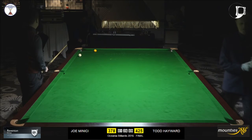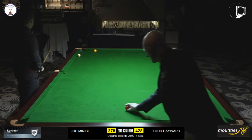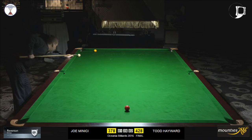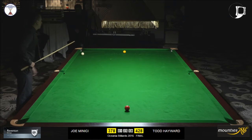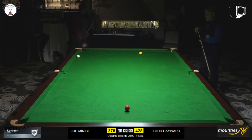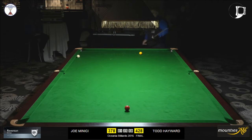What's your take on the match so far, Dave? Very interesting. Here we see a classic battle between a bit of a free-going Joe Minici and the more conservative Todd Hayward, and the match is in the balance as you would hope at this stage, with Todd, who would be at longer odds than Joe, leading at the halfway mark, and so I think we're in for some very interesting play over the last hour and a half.